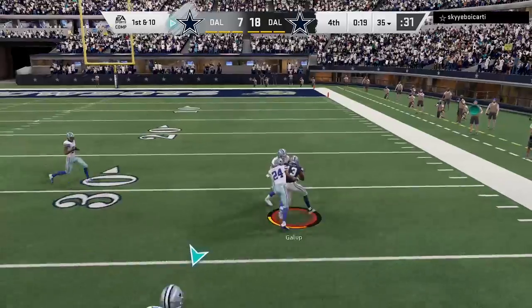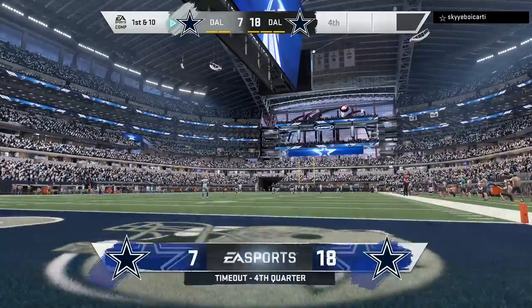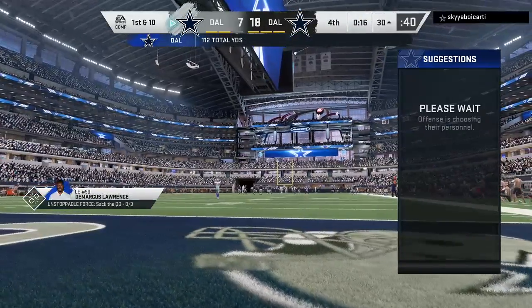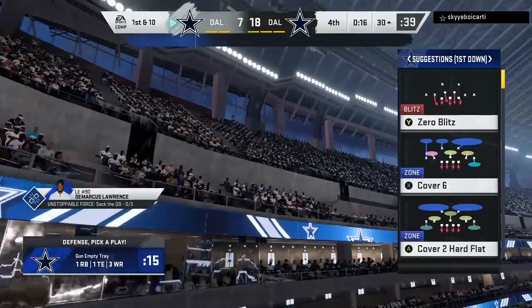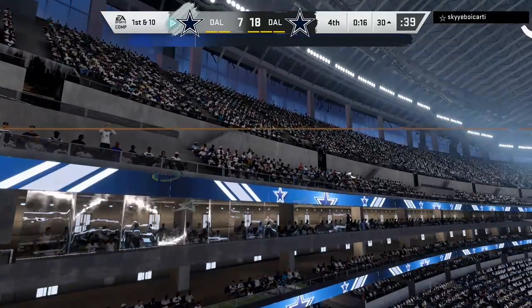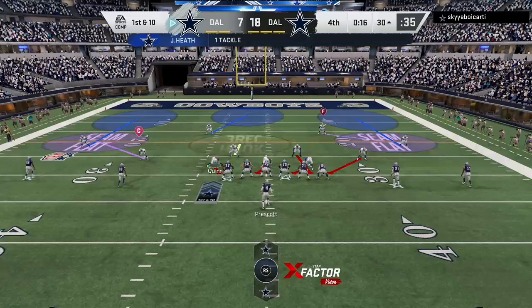And that's caught inside the 35. Yeah, he's got this to the 30 before being taken down. Now the Cowboys going to burn the first of their timeouts as they get it with 16 seconds remaining on the clock. So the big play has them all the way down to the 30 now for 1st and 10.